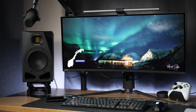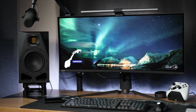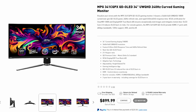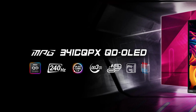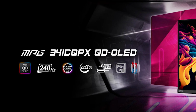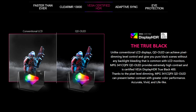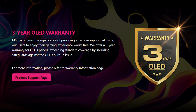The MSI MPG 341CQPX is a 34-inch QD OLED curved gaming monitor capable of 240Hz, and at the time of this video retails for $899. It's got the usual features the current generation comes with, including a 0.03 millisecond response time, VESA DisplayHDR True Black 400, and while not everybody offers it, a 3-year burn-in warranty for peace of mind.